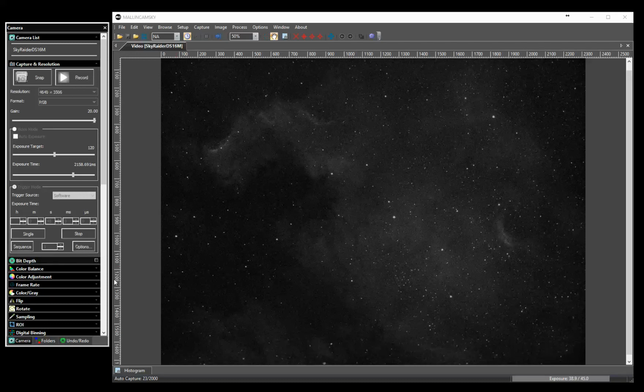Yes, it is. I caught this with this camera, well, with the 16C at the Grand Canyon with this scope, but I was at 7,000 feet in magnitude 7 skies. I wasn't at 30 feet above sea level with light pollution.